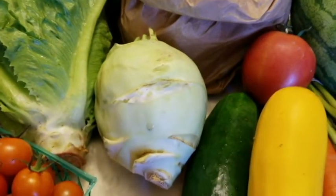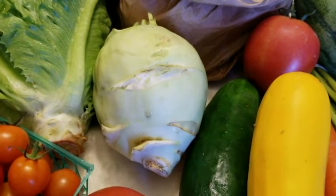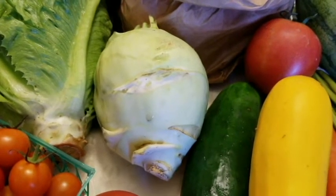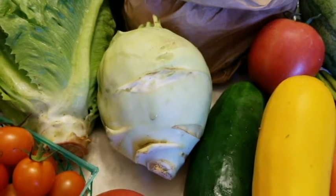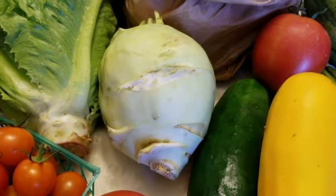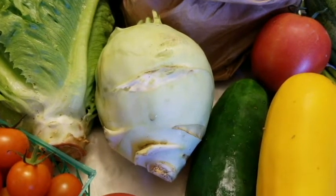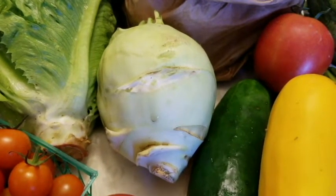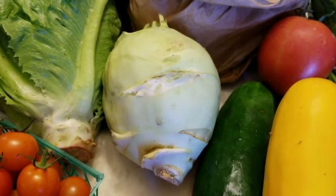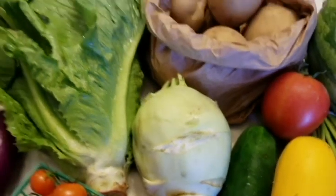We have kohlrabi. Now kohlrabi is in the broccoli, cauliflower, cabbage family. It's basically the enlarged portion of the stem. And it could have purple skin, it could have green. You peel the skin off, you can chop it up, eat it raw like carrot sticks with a dip, or you can put it in stir fry. You can make a cream sauce out of it, use it in soups and stews. Very versatile and flavorful vegetable.